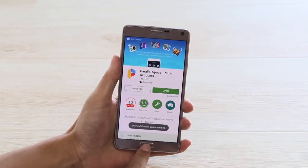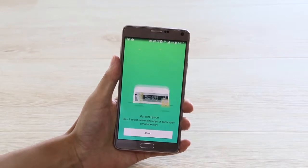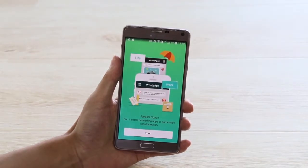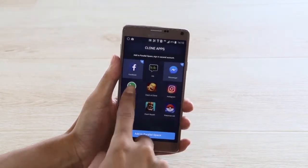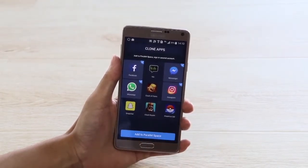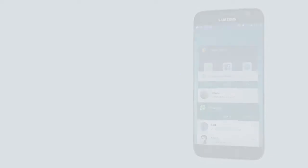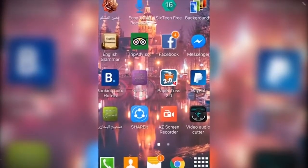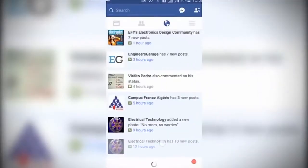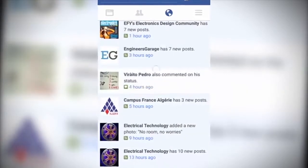By cloning your applications and creating a separate profile, Parallel Space allows you to maintain balance between your personal life and work life, or keep your apps private. Similar to a computer, Parallel Space allows you to have two separate profiles for work and for play, or for any reason that you need. If you need to run a professional Facebook account but also want to stay logged in to your private account, Parallel Space has you covered because it allows you to stay logged in with two accounts at the same time on the same app.